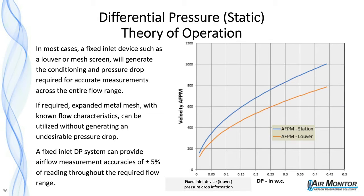So when we look at static differential pressure and comparing a louver or fixed inlet device with an expanded metal, the question might be, how high is the pressure drop of that expanded metal? Is it going to be undesirable? And also, am I going to generate enough differential pressure with my louver? The first line I want to draw your attention to is the blue line, which is for an expanded metal. It's a station. And at 600 feet per minute, we can see by the graph, if you can read that, it's approximately 0.15 inches of water column dP at 600 feet per minute.